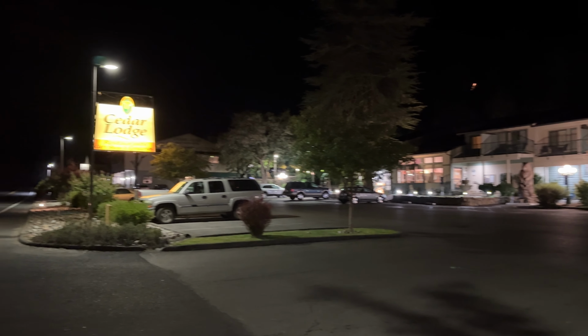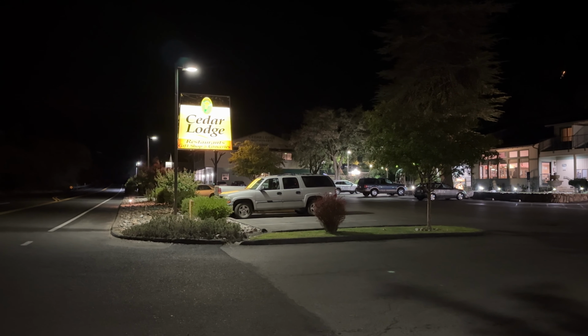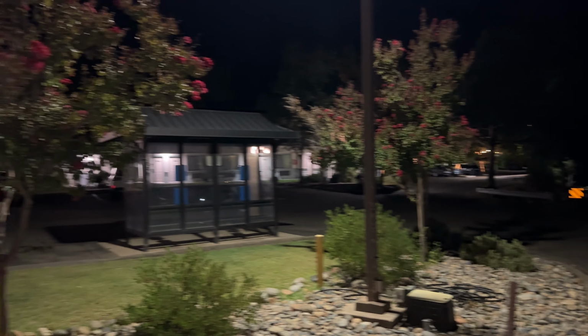We just got back from Yosemite Park and we wanted to find a place to stay that wasn't too far from the park since we're going back tomorrow. And this is it, right off of Highway 140 here. It is late, so it's pretty empty here. Let me just turn around here and show you.